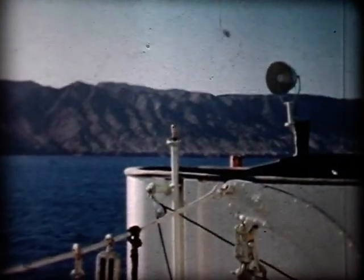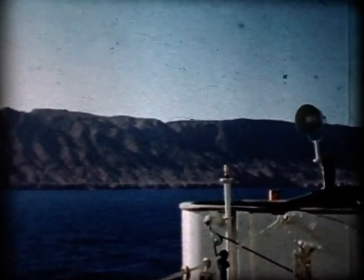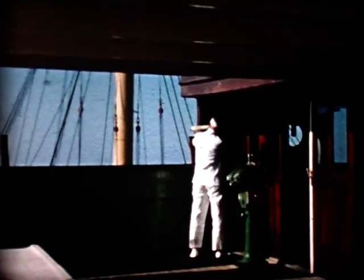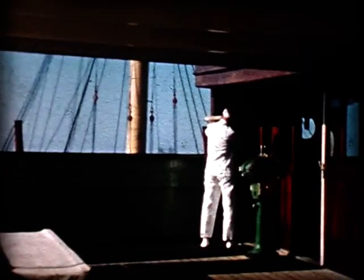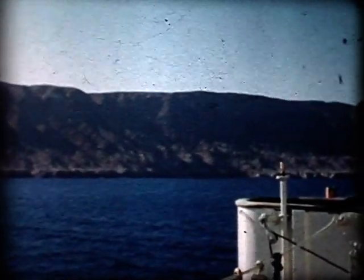We can now see a series of pictures taken on the bridge of Strathaird. She approached Aden on her way home to the United Kingdom. There appears to be a lot of activity on the bridge as officers come and go. Here we see the captain using the telescope. And now he's switched to the more conventional binoculars.